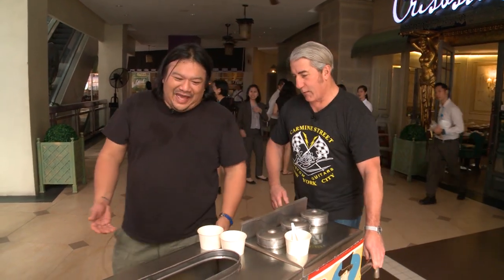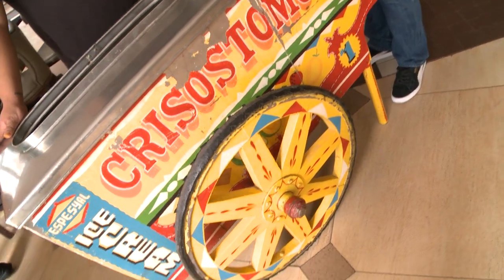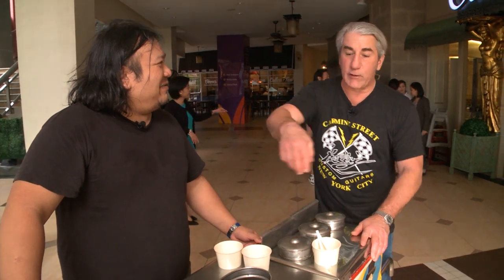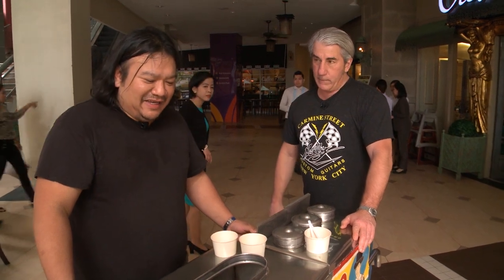So, King, tell me about this. Tell me about what I'm doing here before the thing rolls away. We have our street vendor ice cream cart here. Very classic Filipino ice cream vendor. So literally, vendors walking around the street like this, this thing's full of ice, and inside it's Bain Marie's with ice cream. Three flavors.